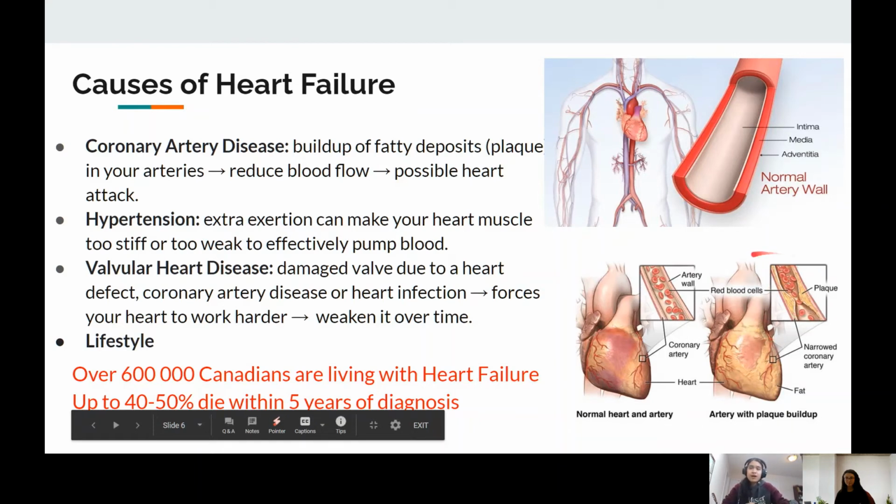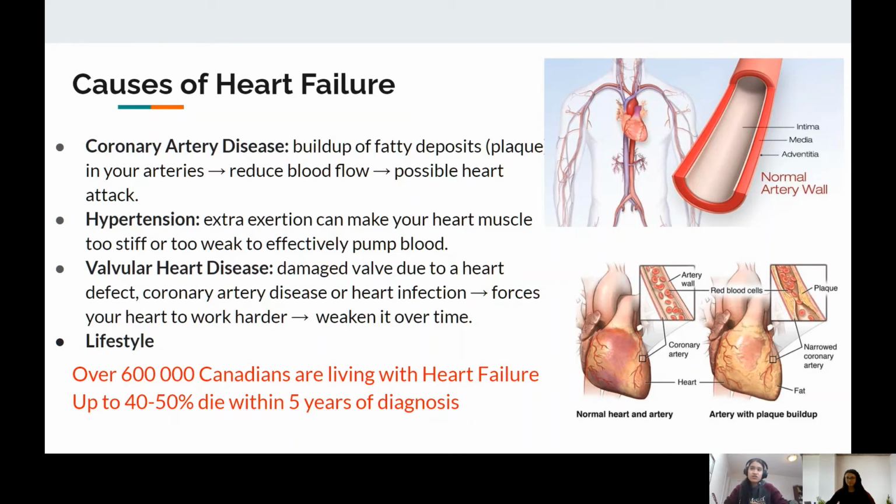The second possible cause of heart failure is hypertension. So hypertension is when we have a chronic high blood pressure, and this extra exertion on the heart muscle can make it either too stiff or too weak via those compensation methods that we talked about in the previous slide. And it makes it too stiff or too weak to effectively pump blood around the body.